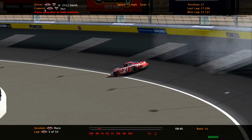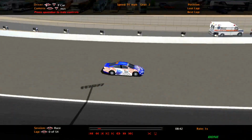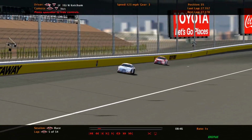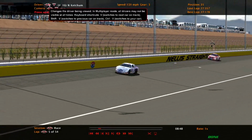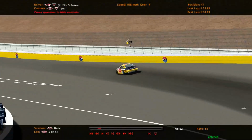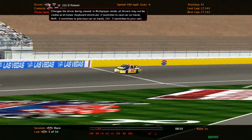And it is Jamie Smith. Jamie Smith involved, as well as a couple of other drivers. Brandon Disco, who had a great race out at Auto Club last week. Nico Ketchum is involved, and also Noah Hart. Paul Tietmeyer got a piece of it too.